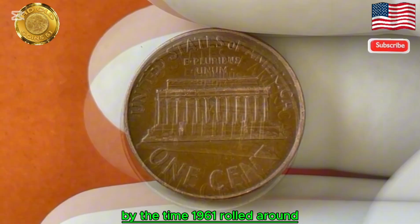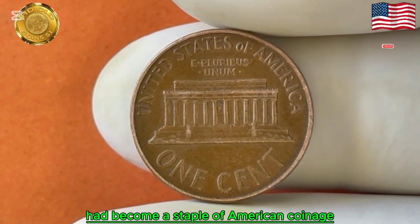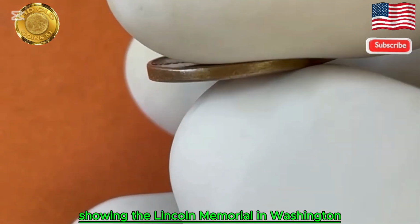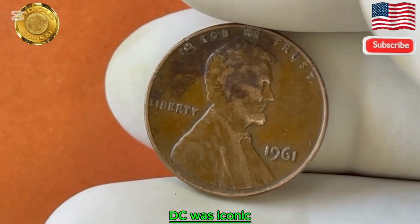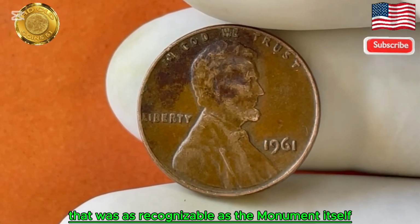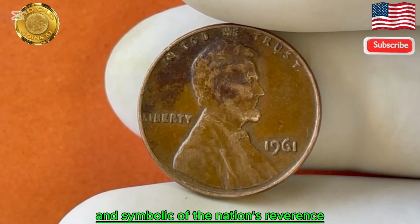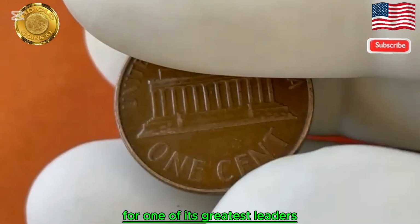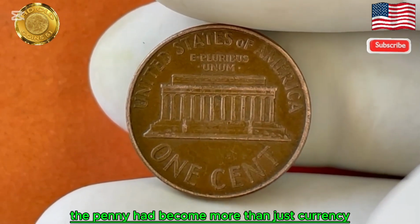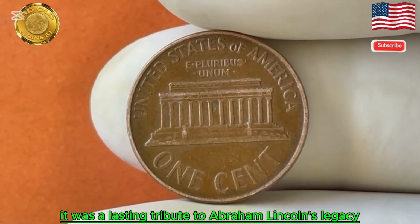By the time 1961 rolled around, the design of the Lincoln Memorial penny had become a staple of American coinage. The coin's reverse, showing the Lincoln Memorial in Washington, D.C., was iconic. The obverse featured a portrait of Lincoln that was as recognizable as the monument itself. The design was striking and symbolic of the nation's reverence for one of its greatest leaders. For collectors and citizens alike, the penny had become more than just currency. It was a lasting tribute to Abraham Lincoln's legacy.